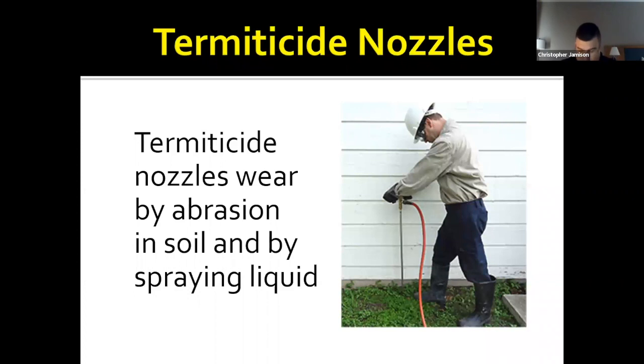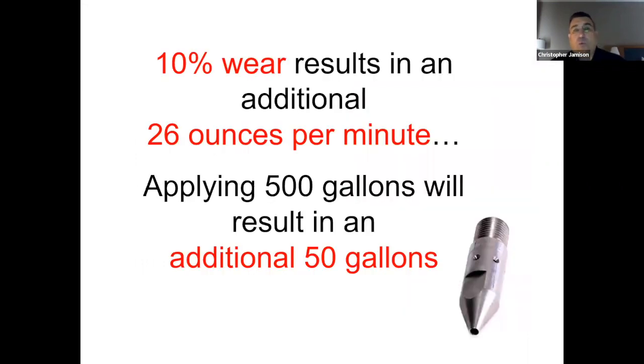Now let's talk a little bit about termiticide and the gear that we use. B&G makes an excellent set of rods with tips. A lot of guys will make their own. The main thing, guys, is to know what your setup is doing. You got to know what your setup is actually flowing.